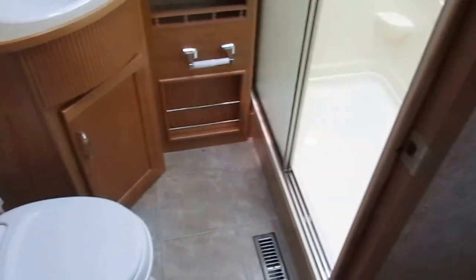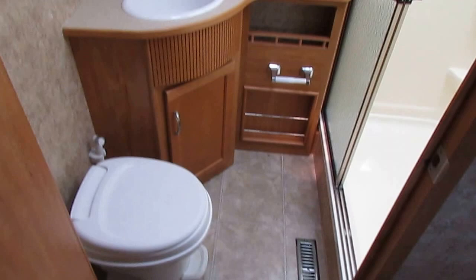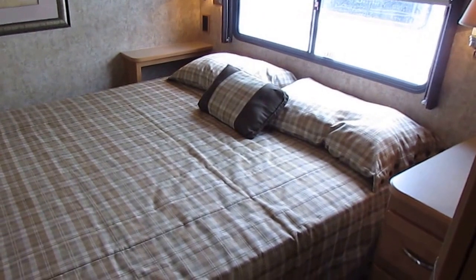Across from the kids' room, where you need it to be, is the bathroom. You've got a nice shower with a glass door. It's got the skylight, vanity, bathroom sink, toilet. Everything's in nice shape. You know, this is only a 10,000 mile motorhome, so somebody obviously didn't use this very much, and only less than 250 hours on the generator.